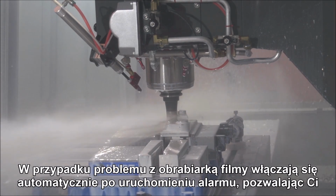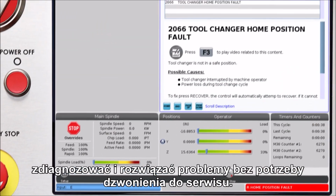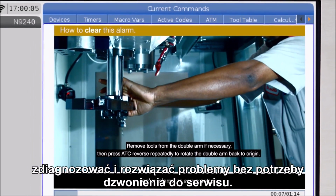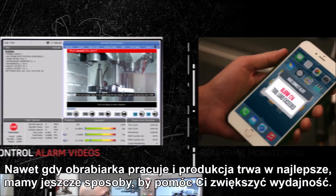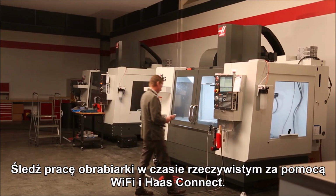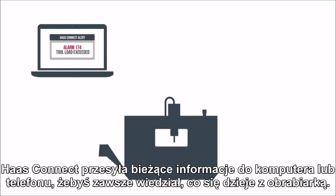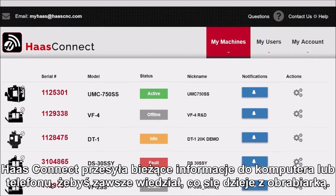If there's a problem with the machine, videos will play automatically when an alarm occurs, allowing you to diagnose and correct the issues without picking up the phone to call for service. Even after your machine is up and running production, there are still ways we can help you be more efficient. Monitor your machine in real time with Wi-Fi and Haas Connect. Haas Connect can send updates to your computer or your phone, so you're always aware of what your machine is doing.